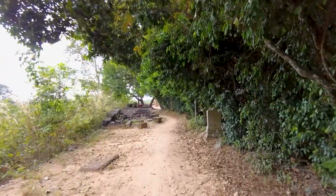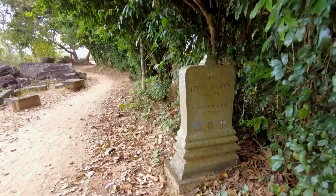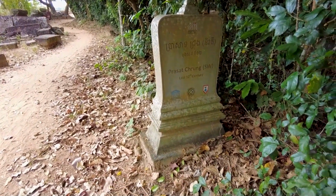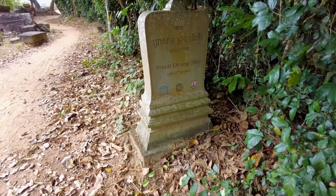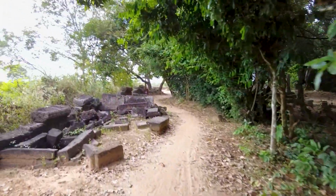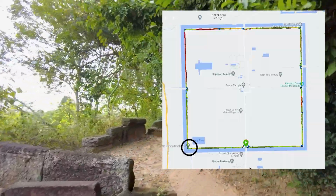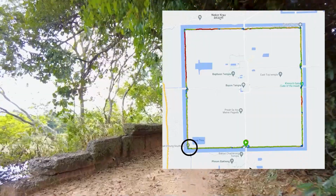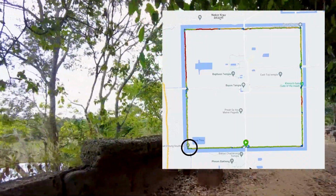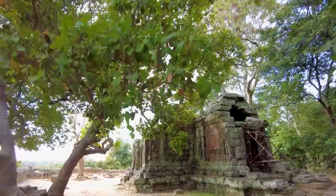They've even got markers up here, which is cool. So here is the one for the southwest corner. Prasat Trong, late 12th century. Some Angkorian blocks here. And as we come around, here it is.